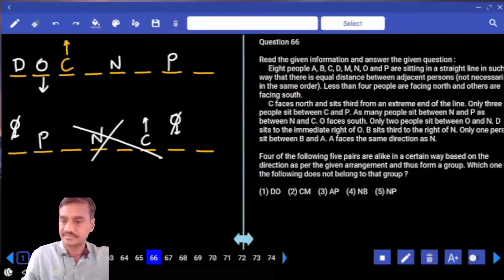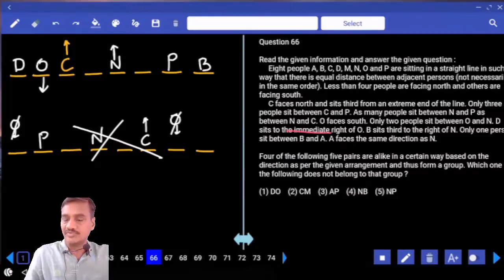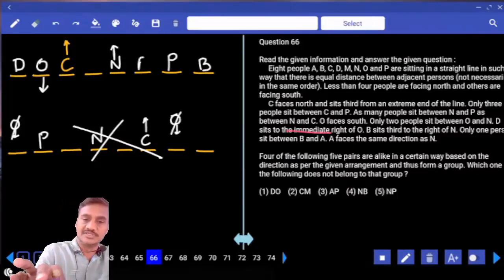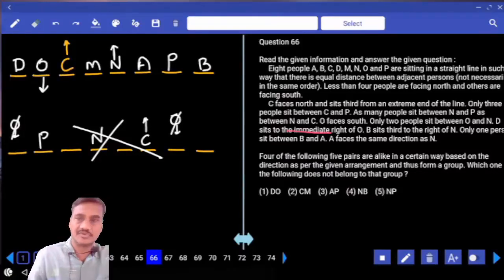Next, O faces south, only 2 people between O and N, and D sits to the immediate right of O. B sits to the immediate right of N, hence B is here. And this N must be facing towards which direction? North. And only one person between B and A, so A is at this place. Now if A is here, who is the person left over? M is the person left over.